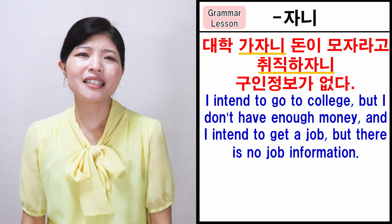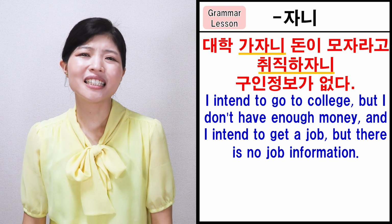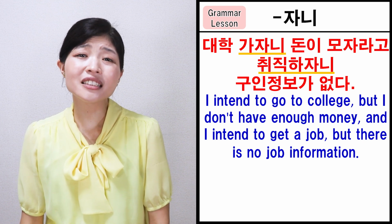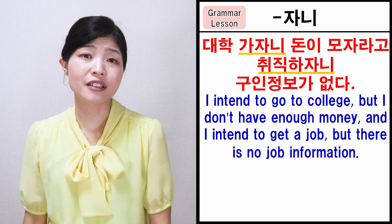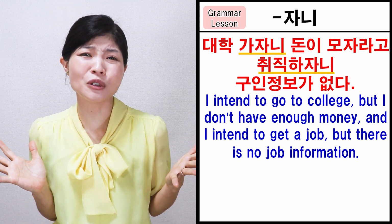대학 가자니 돈이 모자라고 취직하자니 구인 정보가 없다. I intend to go to college, but I don't have enough money. And I intend to get a job, but there is no job information. Did you get the feeling of frustration of being stuck in all directions?